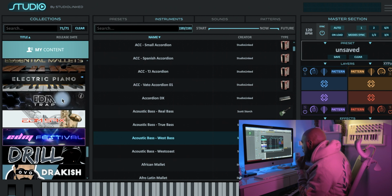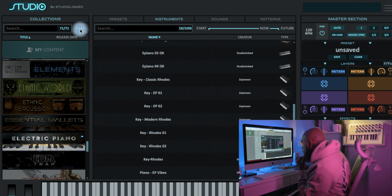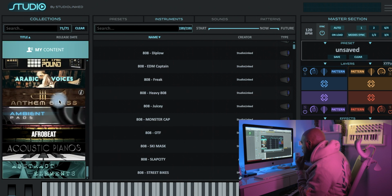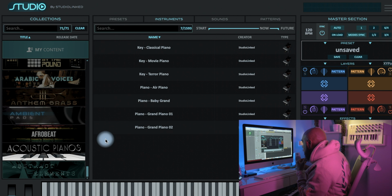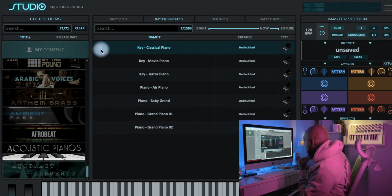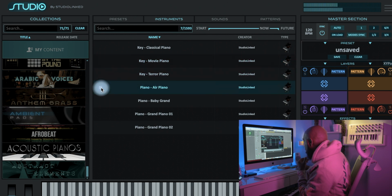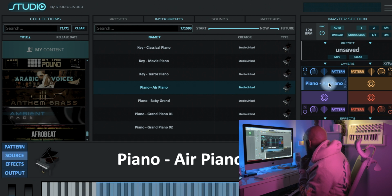I mean, there's a lot of collections here that deal with pianos, but one in particular looked a little interesting to me. Acoustic pianos. I want to hear what these sound like. All right, I like this one. This will probably be dope for a trap beat. I'm gonna use that one.